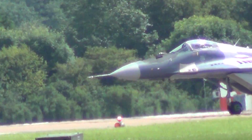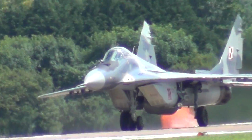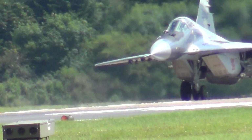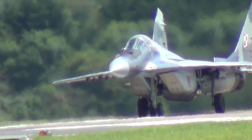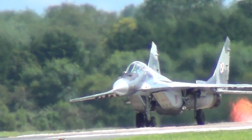Well, now the next item, just joining the runway now, is one of the most eagerly awaited for this year. It's a type which we just love to see, the Mikoyan MiG-29 Fulcrum. Yes, time was at the Air Tattoo when MiG-29s from various air forces were regular sights.